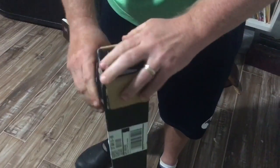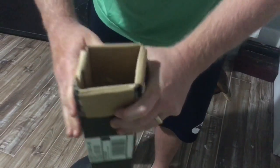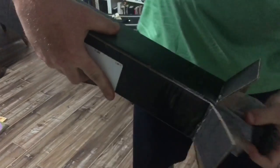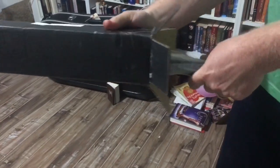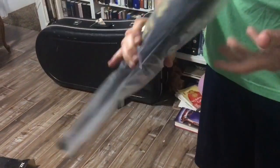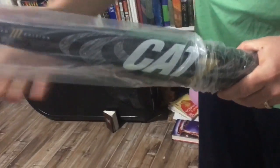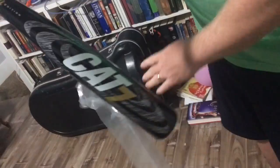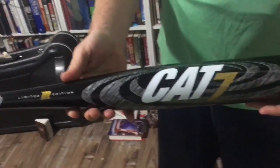Are you ready? Can you see it? Can you see it? It's in the wrapper. It doesn't look as cool. But that's pretty nice, right? Come on. Oh gosh. Look at that.